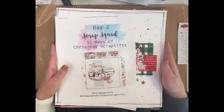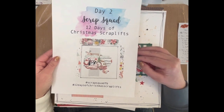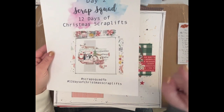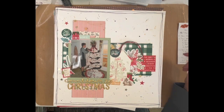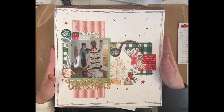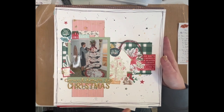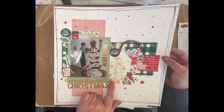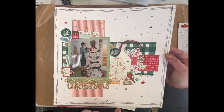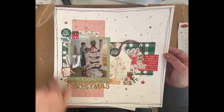Next up, this layout was done for 12 Days of Christmas Day 3, Scrap Squad 12 Days of Christmas Scrap Lift Day 2. There is the layout that I scrap lifted. This is for my son's 2017 album. This is him decorating our tree back in 2017. I used Close to My Heart Holly and Ivy, some Echo Park Heidi Swapp Thickers, and Me and My Big Ideas, all that stuff. I used a variety of stuff.